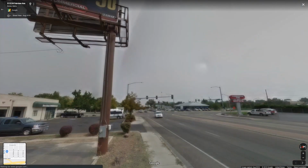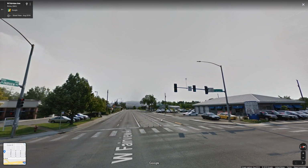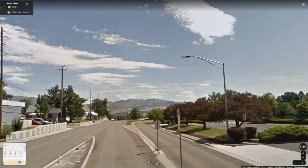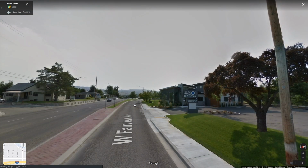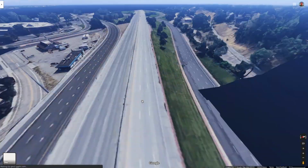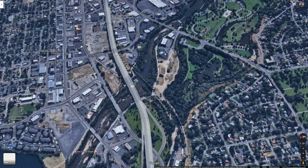Fresh rocks. Get them here. Selling cars. Love these distant hills and mountains back there. Very pretty. That's never going away. Big highway here, just zooming into town, across the river.